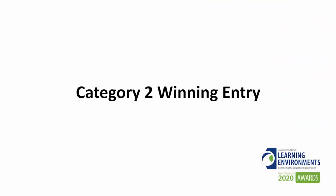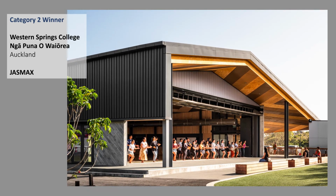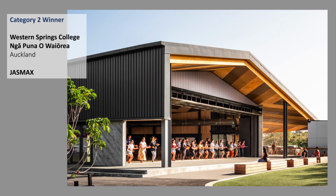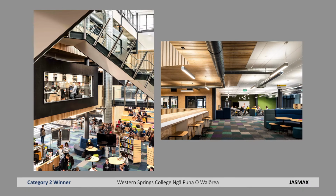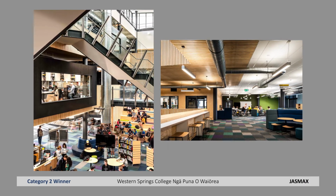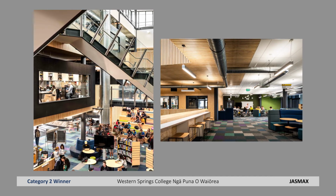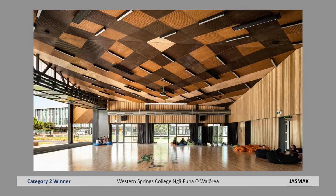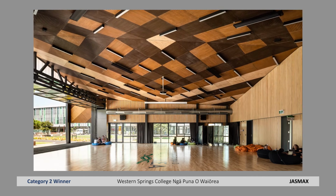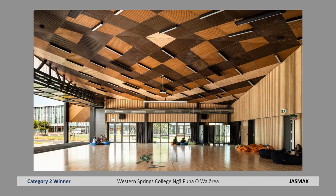And the winner is Western Springs College, Ngā Puna o Waiūrea Redevelopment, JASMAX. This award submission was clear and comprehensive and reflective of the high-quality architectural education planning and design execution by JASMAX. The design reinforces strong connections with the existing campus environment and community setting, and is comprehensive and resolved in its surroundings. Strong consideration of a new progressive, future-focused educational pedagogy is unveiled in this innovative learning environment.